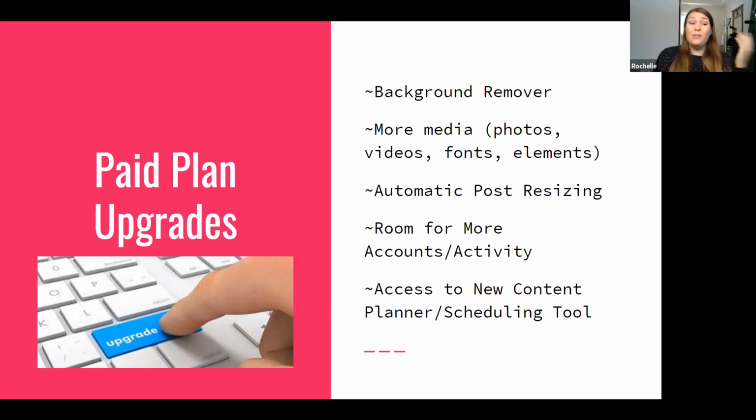Automatic post resizing. So this is really great, again, for that idea of wanting to avoid the one post fits all thing. So if you do upgrade your plan, then you can essentially create one post, and then there's an option to auto resize it. And so it will properly format your one post to anything that you need. So if you created it as a Facebook post, for example, like a feed post, it will auto resize it to an Instagram story, a Facebook story. Well, I mean, those are the same thing, that's fine. Or an Instagram feed post and whatnot. So that's another great feature.